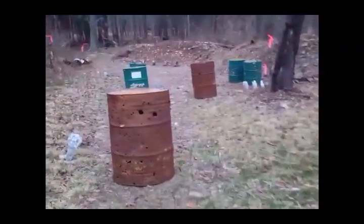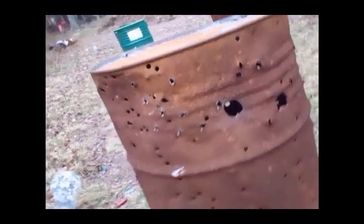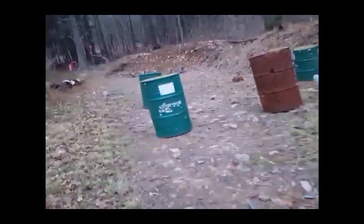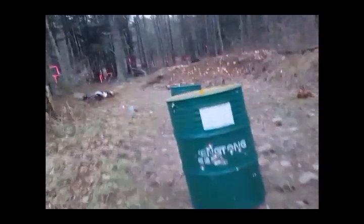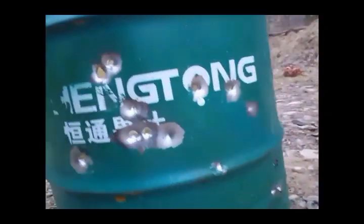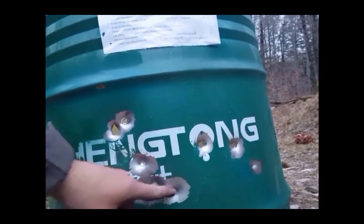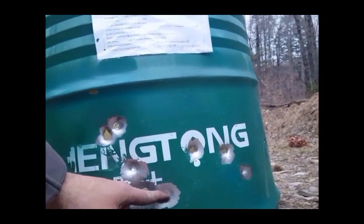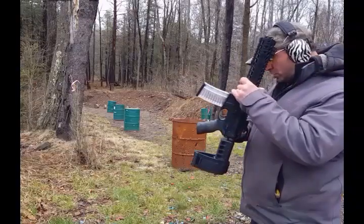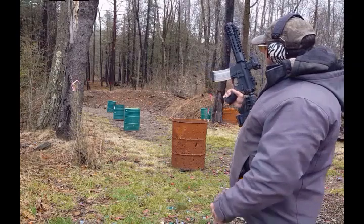All right, so this is what the double-aught buck did. Came through here, made a nice hole, went to the second drum, and basically this is our pattern right here. This basically had no holes on it. In fact, that one didn't penetrate. It's barely penetrating. I'm going to see what the AR pistol does now. This has a 7.5-inch barrel.